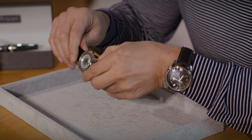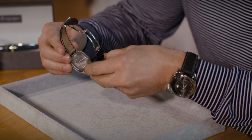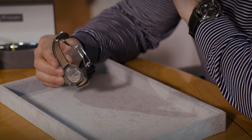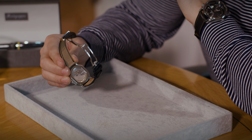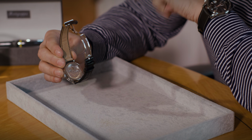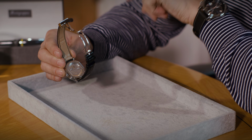But we'll talk about the dial in a second, but actually probably what makes this watch even more special over and above the shape and the finishing of the case and the bezel is what's underneath. Because what you've got here is the Daniel Roth automatic movement that's based on a Girard-Perregaux 3100 with a 46-hour power reserve, automatic winding, Code de Genève, excellent finishing, knurled base plate.